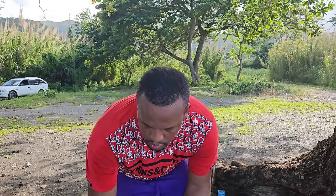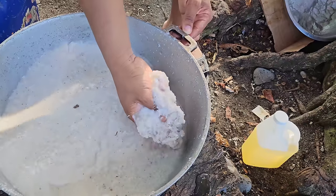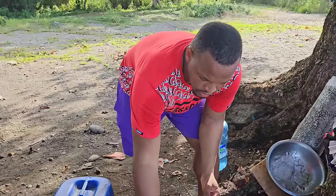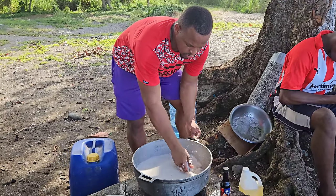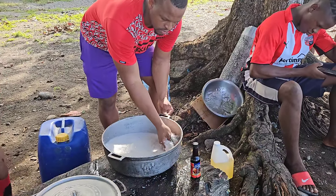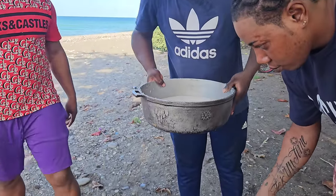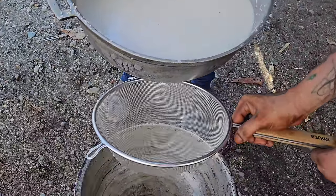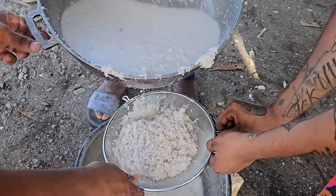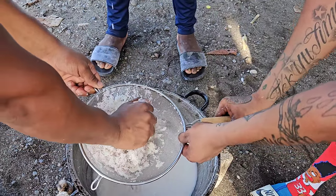That is it, people. We go get the coconut squeeze, you know, so we can get on the pot with coconut dumpling. The coconut goes straight, you know. Hold on, man. Go on. Hold on. You can't straight the grater.